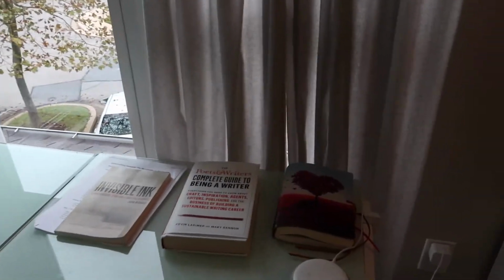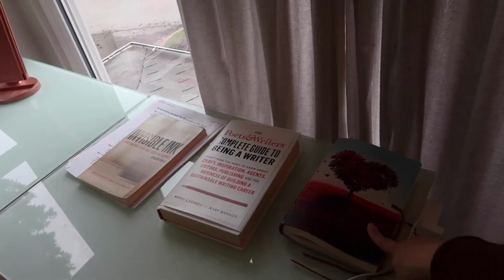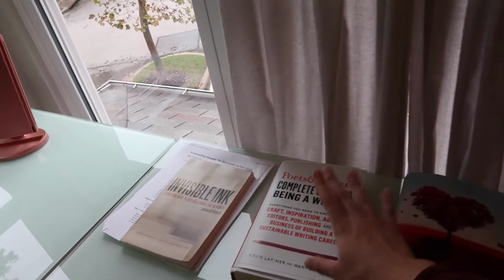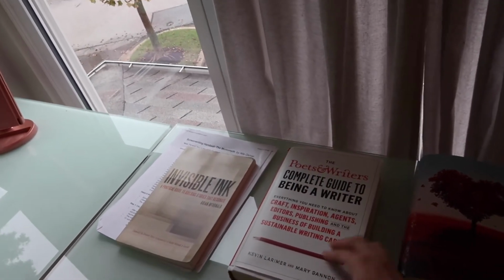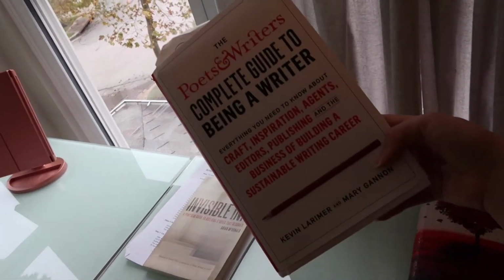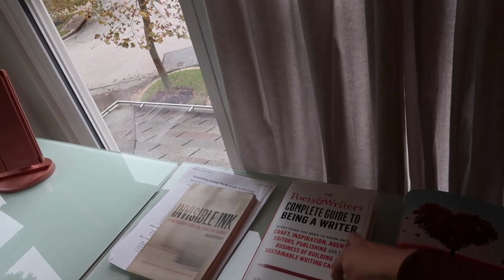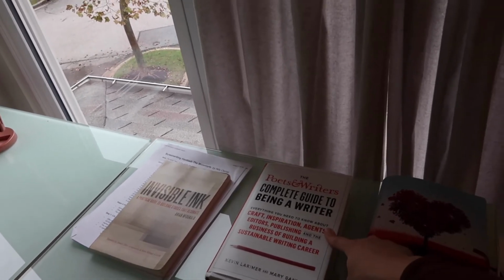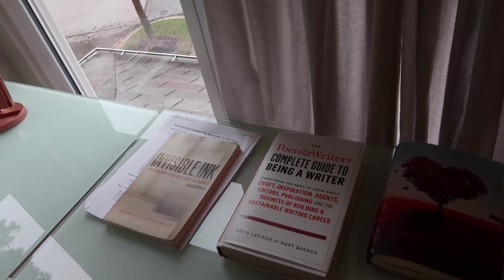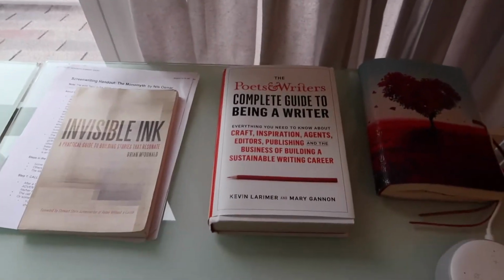As far as the desk, I have some books over here. This is a notebook that I basically use for work now. I keep all my work notes in here. This is a book that I'm almost done reading. I would definitely recommend anyone who's a writer to read this book, by the way. It's the Poets and Writers Guide to being a writer. Poets and Writers actually make a magazine. The magazine comes out monthly, I believe. It has a lot of really helpful information and tips. So definitely check that out.